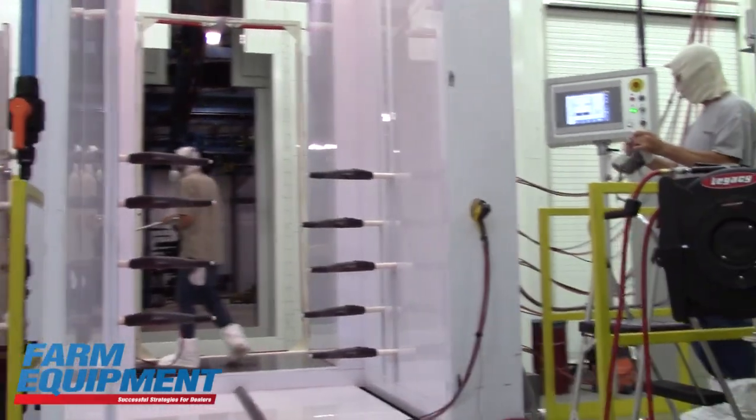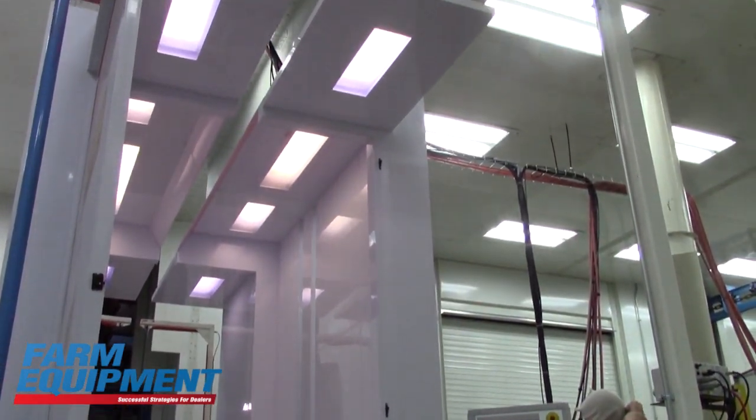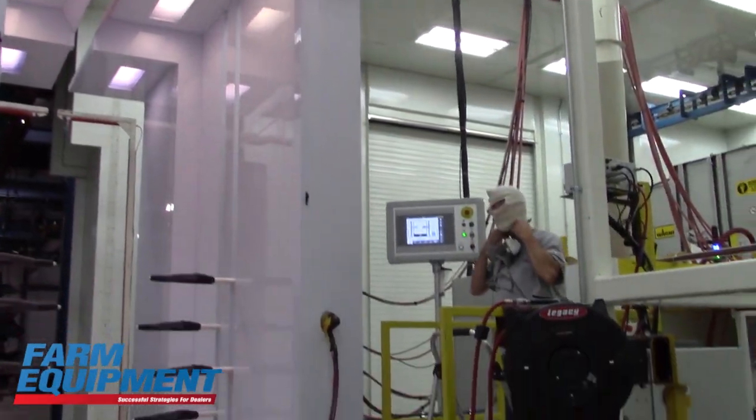Prior to putting this in, we used a wet paint system, and in order to do the same amount of volume, we were working 3 shifts with 8 people per shift tied into the paint and blast system. Currently, we can do with 1 shift what we were doing with 3 shifts prior and have a little bit of excess capacity.